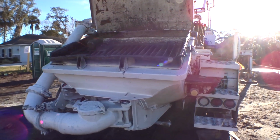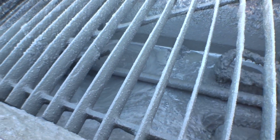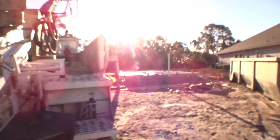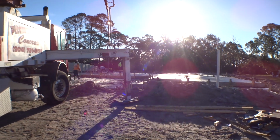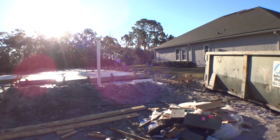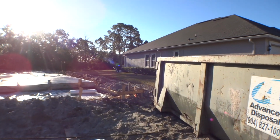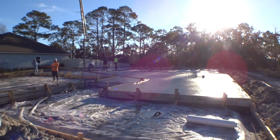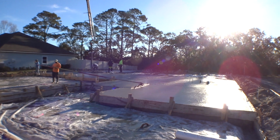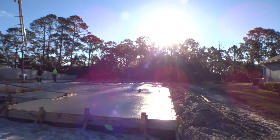Here we go, guys. I want to get you a good look at this hopper. It's pretty much empty of concrete. Oh, got a little bit in there right now, but the trucks have left because they've got to go get more concrete. But let me show you over here. They're starting to trowel. You can see it in the sun. Let me walk around here so we're not looking at the sun. He's got that long trowel out there. See? So you see him starting to smooth it over.